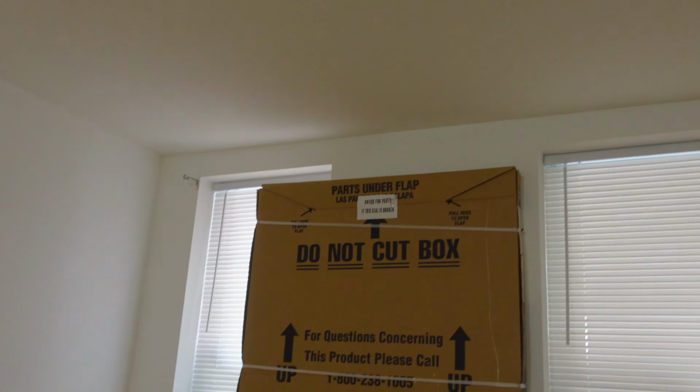Come to our first closet. So here's the closet that's in the living room area. It's a nice size storage closet. So then you come into the first bathroom.